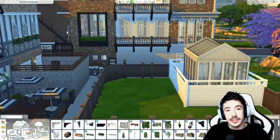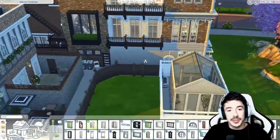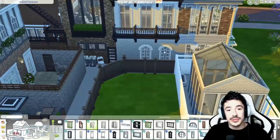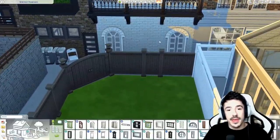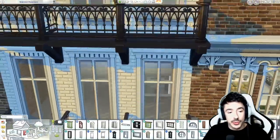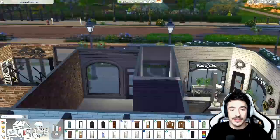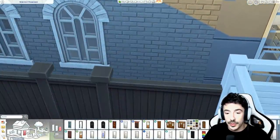Again, here for it. And what I might do down here is put two of these little windows there. In fact, I'm going to do two of them there and there. And then we're going to put a door here, sweeties. Right, I need to get down to the level now because I just cannot with the camera.